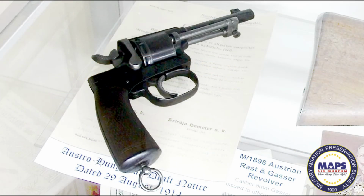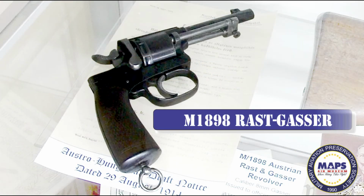The M1898 Austrian Rast-Gasser pistol was a double-action revolver. This meant that each time the trigger was pulled, a bullet would be fired. The pistol held 8 cartridges. The weapon was a standard-issue sidearm for Austro-Hungarian army officers and higher-ranking enlisted soldiers. It also was the issued sidearm for machine gun crews. About 200,000 were manufactured. It fired an 8mm round.